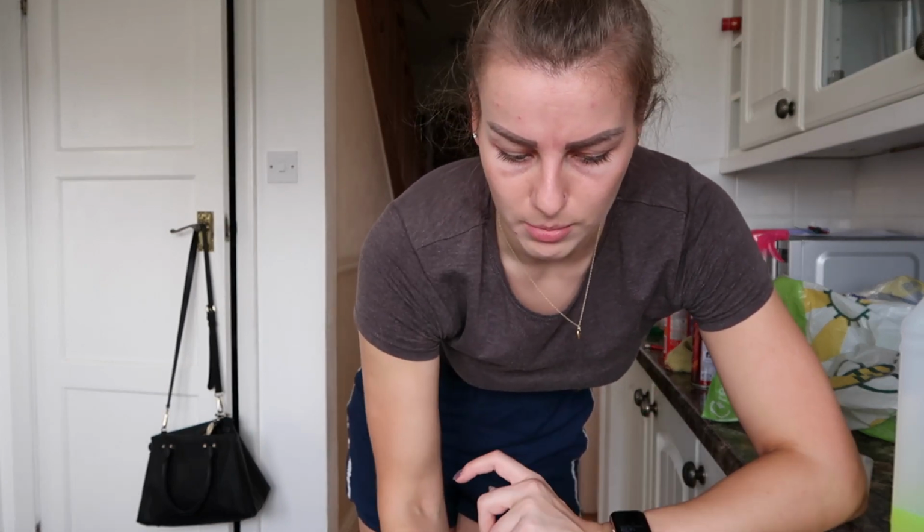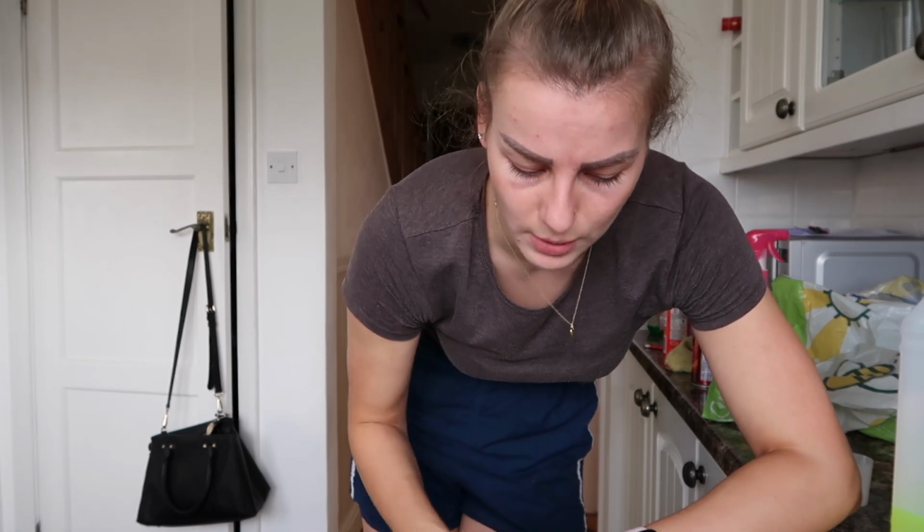I know a lot of people have the flash speed mops, but personally I think this is much better. One, the flash speed mops, you know, the replacement heads can be quite expensive, whereas once you've bought this mop, you've essentially got it, and you can buy replacement heads for it.